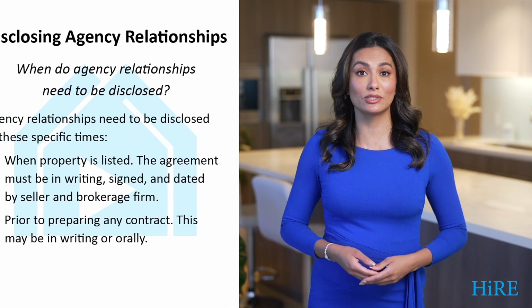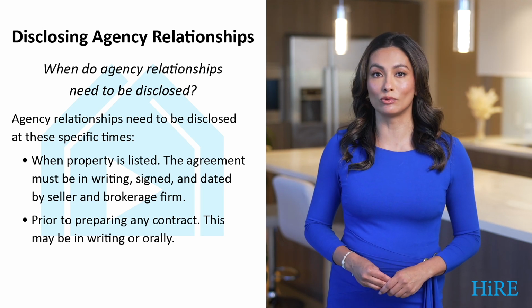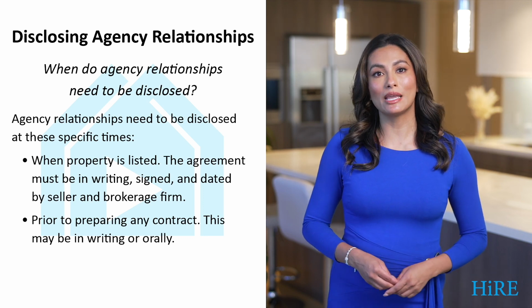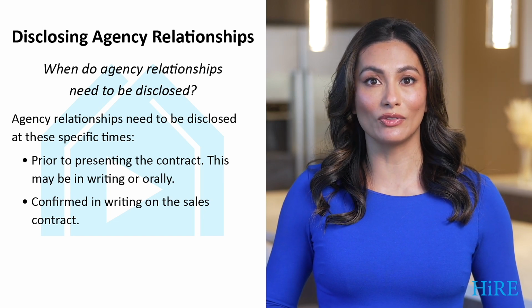What are the rules for dual agency? Dual agency is allowed only if both parties, buyer and seller, give informed and written consent. In Hawaii, this is achieved when both parties sign the dual agency disclosure and consent addendum. When do agency relationships need to be disclosed? Agency relationships need to be disclosed at these specific times. When the property is listed, the agreement must be in writing, signed, and dated by seller and brokerage firm. Prior to preparing any contract, this may be in writing or orally. Prior to presenting the contract, this may be in writing or orally. Confirmed in writing on the sales contract.